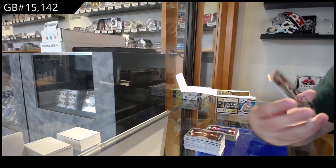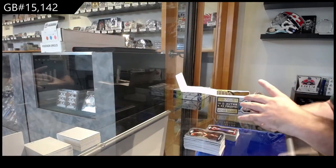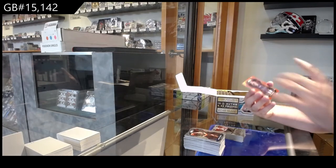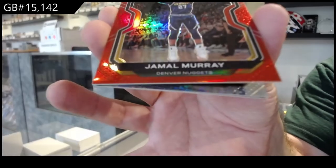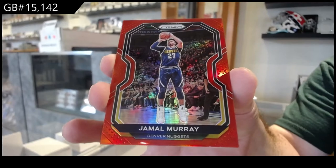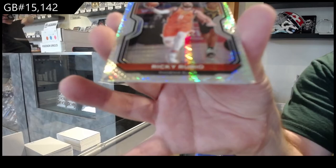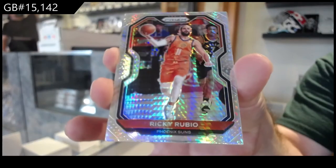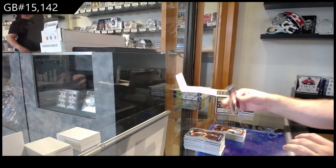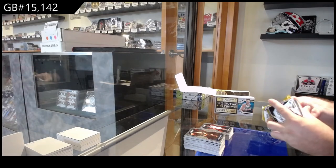Fearless for the Timberwolves of Kevin Garnett. Fearless. We've got a red Prizm numbered to 299 of Jamal Murray. Jamal Murray, red Prizm for Denver. Hyper silver for the Suns of Rubio. Hyper silver, Rubio. And a rookie of Maldone for the Thunder. Thunder and the Lightning.